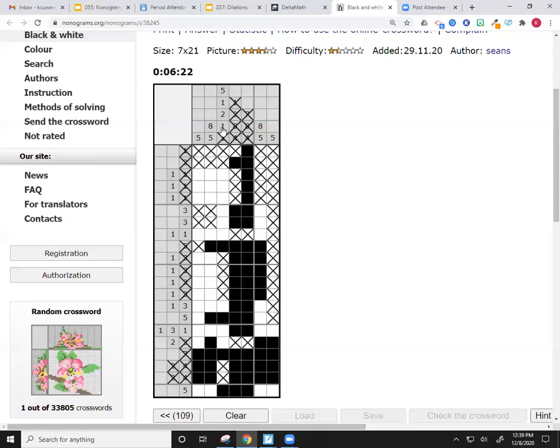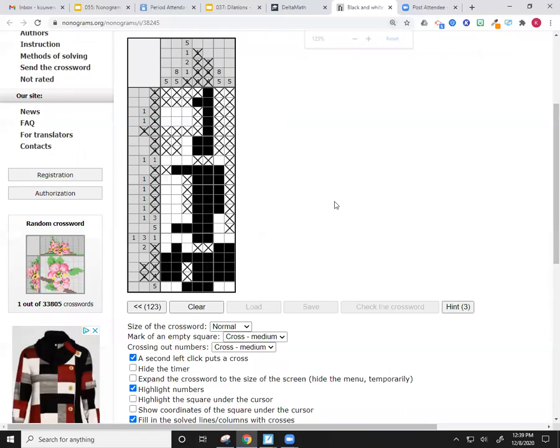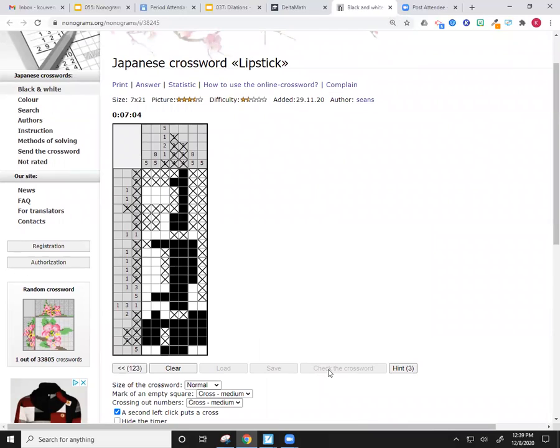All right, we need a 5, 1, 2, 1. The 1, 2, 3, 4, 5. But wait, we have to use this, right? Yep, so 1, 2, 3, 4, 5. Potentially, well, wait a minute, hold on. Let me make sure I'm thinking about that right. Oh, good thing. Oh, I have an error somewhere. All right, let's see if we can check our crossword here because something's not right. Well, maybe I'll just try over here. 1, 2, 3, 4, 5, 6, 7, 8. No. 1, 2, 3, 4, 5, 6, 7, 8. Here we go.